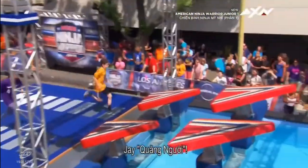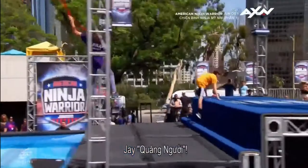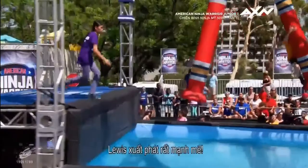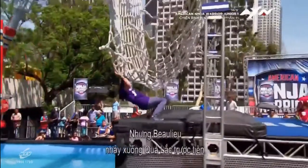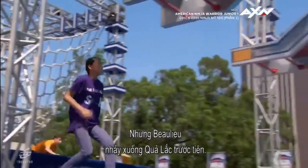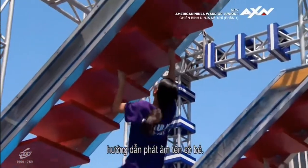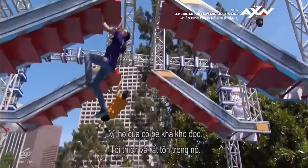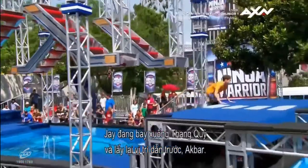Jay Lachey, hey. Oh, wow. Explosive start out of Lewis, but it's Boulier who's first off the TikTok. Matt, look at that. I love how the back of her shirt tells you how to pronounce her name. You know, as someone with a tough last name, I like it. I respect it. Jay flying down the devil steps and retaking the lead.